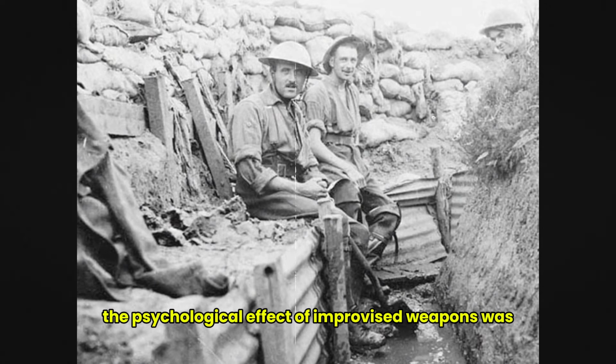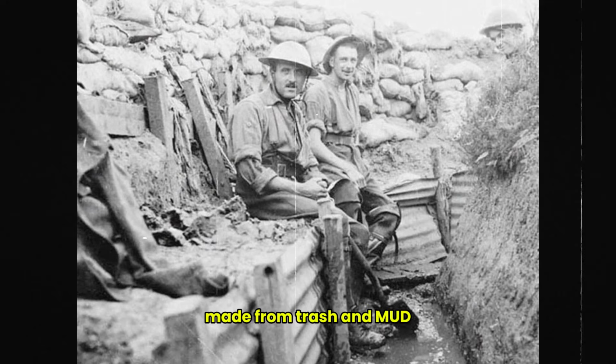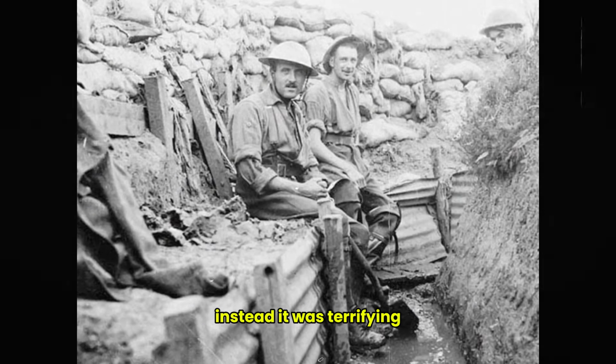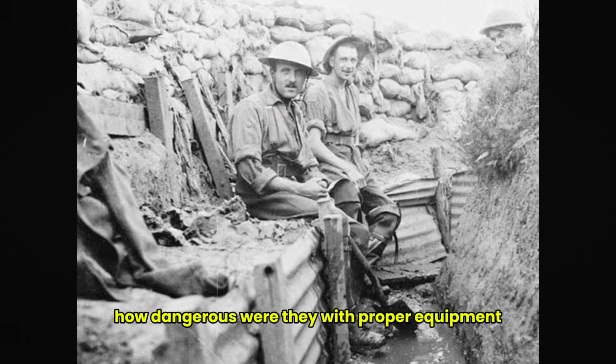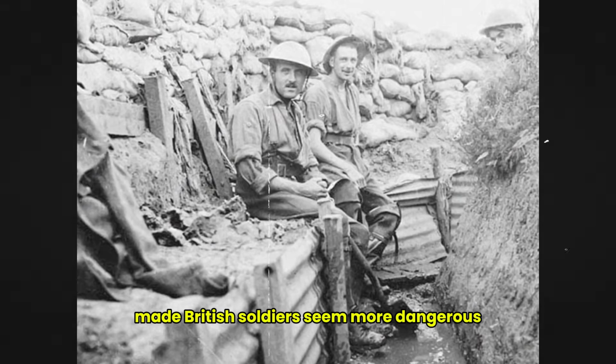The psychological effect of improvised weapons was significant. German soldiers knew they faced crude bombs made from trash and mud. This should have been reassuring, indicating British weakness. Instead, it was terrifying. If British soldiers were this deadly with improvised weapons, how dangerous were they with proper equipment? The crude nature of the weapons made British soldiers seem more dangerous, not less.